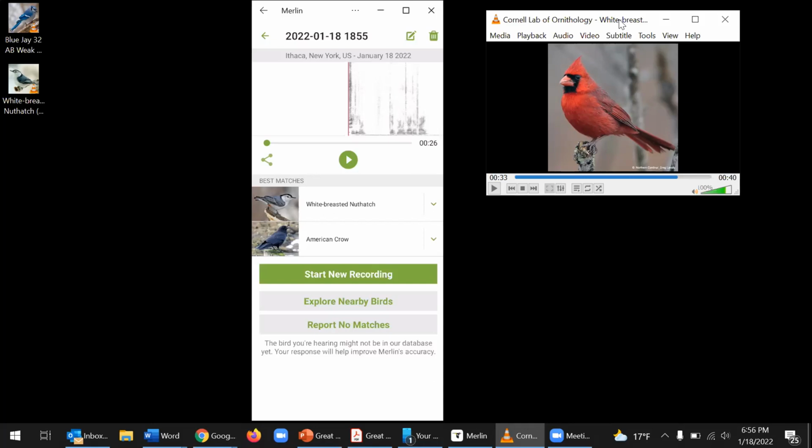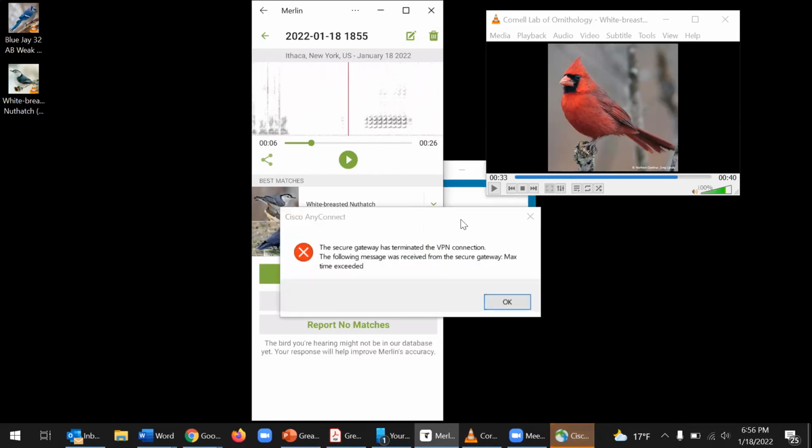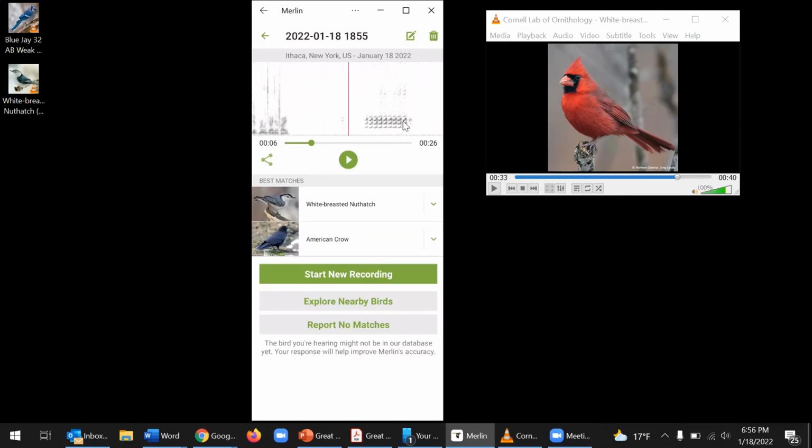So what Merlin Sound ID does is it converts sound into a spectrogram, which is this up here. Let me get it to play for a second. So right here we see the spectrogram, or the visual representation, of the white-breasted nuthatch song. So that's what it looks like. And so the program isn't actually identifying the sound, it is identifying the spectrogram. So it's looking at the sound and matching that to what it knows those spectrograms look like. So I think that's pretty cool.